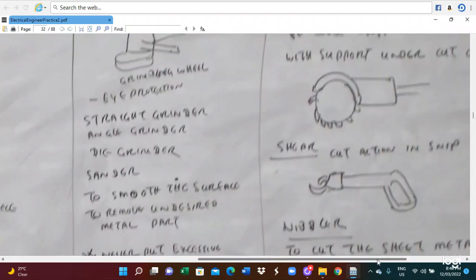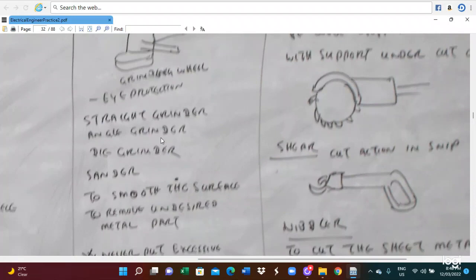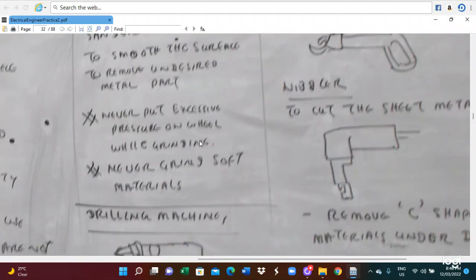Here is a diagram of the grinding machine. This is a hand grinder machine. When you are using the hand grinder, you have to wear eye protection. Also, this is a straight grinder. There are different kinds of grinders: straight grinder, angle grinder, tie grinder, center grinder. The function is to smooth the surface and remove undesired metal parts. Never put excessive pressure on the wheel while you are grinding, because it can damage the grinding wheel. Never grind a soft material.